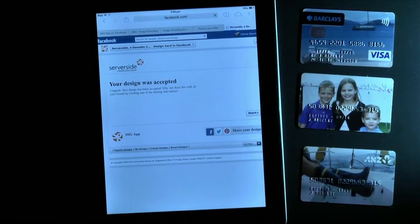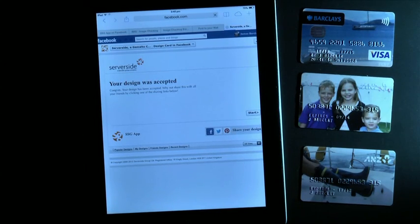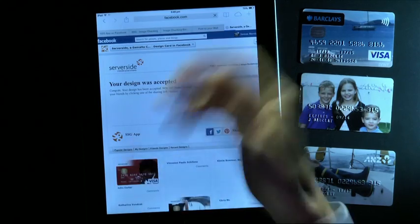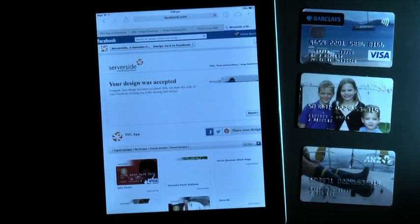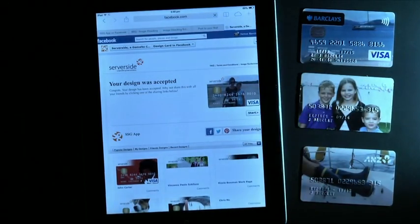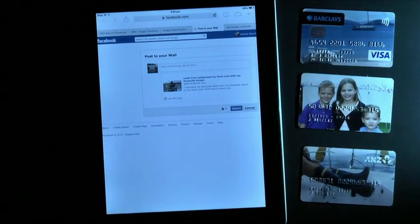And what we know is that people do share the image. People are far more likely to share the image than they would share the product because they've taken a picture of their kids or their family or friends. So the image will come up, design was accepted, and then I can share that on Facebook on my wall. So I'm going to take a bit of a shortcut here. I see that, I share, and that will now go onto my wall, and I'm able to tell all my friends and family I just designed my card.